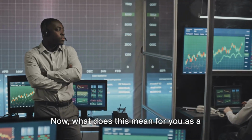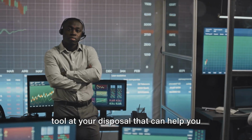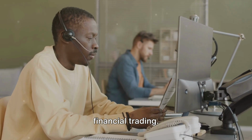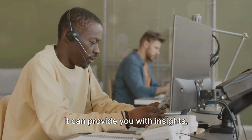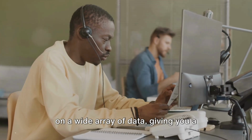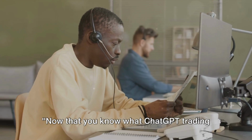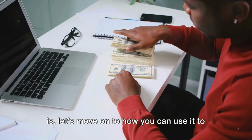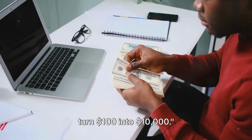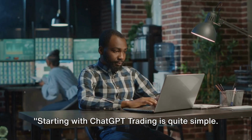Now, what does this mean for you as a trader? It means that you have a powerful tool at your disposal that can help you navigate the often turbulent waters of financial trading. It can provide you with insights, predictions, and strategies that are based on a wide array of data, giving you a competitive edge in the market. Now that you know what ChatGPT Trading is, let's move on to how you can use it to turn $100 into $10,000. Starting with ChatGPT Trading is quite simple.